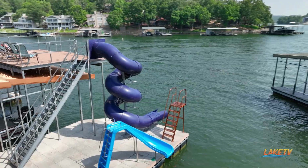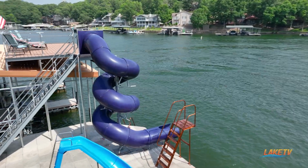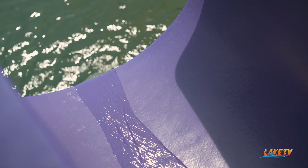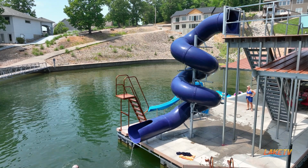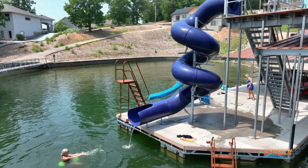I mean, I see some people have slides on their dock, but not quite like this. This even has the water, so it's easy to slide down. It's got like 4 or 5 turns. Like, it's legit. They did it right. Rough Water built it, and they did it right. It's awesome.